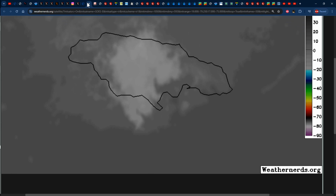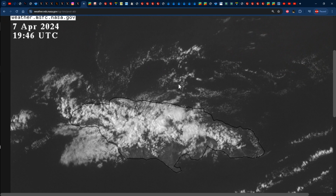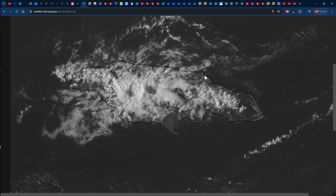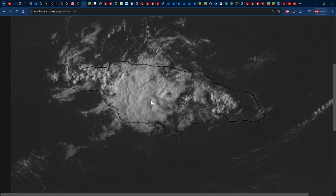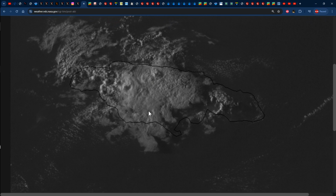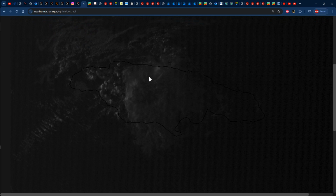If we even take a look at the latest visible satellite images of Jamaica before the sun went down, we can see what actually took place before the sun went down. The clouds definitely brought isolated showers to sections of especially Trelawney, where we see those high cold cloud tops being blown off. Sections of Manchester, St. Elizabeth, Hanover, St. James got under action as well.